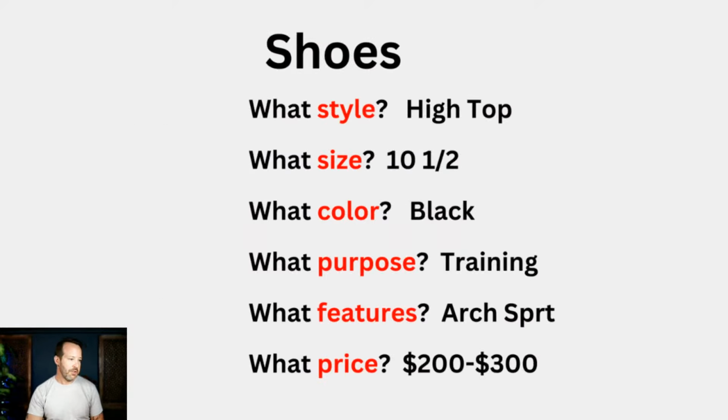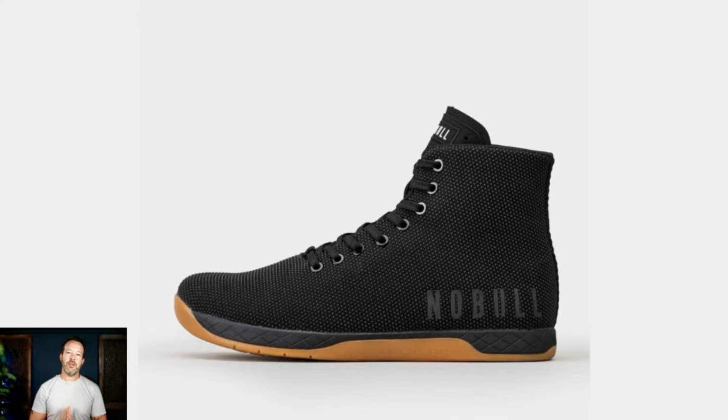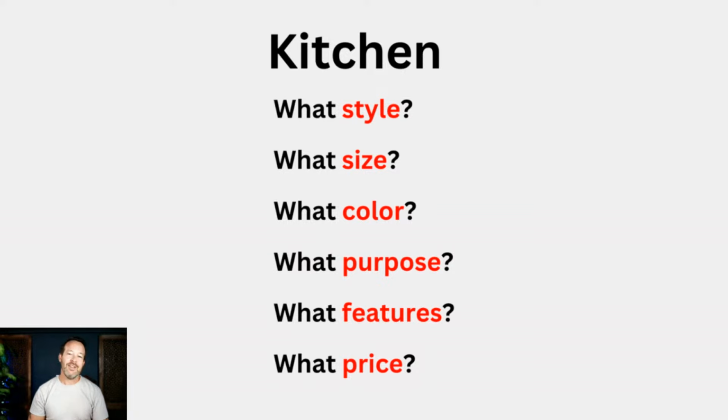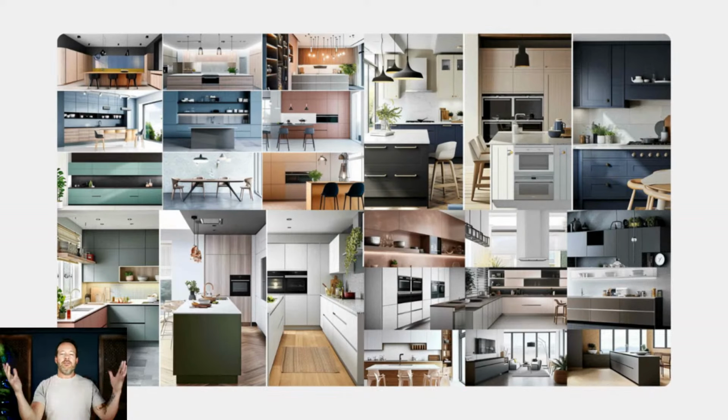So what's the difference between shoes and kitchens? Well, for shoes, you might want a high top. I take a 10.5. I like black, maybe a training shoe. I need some arch support. $200, $300 is a pretty good price range for shoes for this type of thing. Bam, you got your shoes. These are a great training shoe if you want to look them up. They're called No Bull, and you can send them my way anytime you want. There's all my information right there for shoes. But a kitchen is like, well, what style, what color, what purpose, what features, what price? Now what do you do? You have all of these things that you have to try to figure out. It can be very, very complicated.